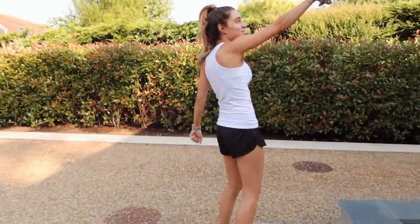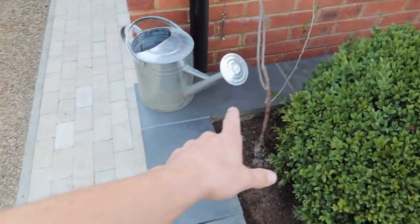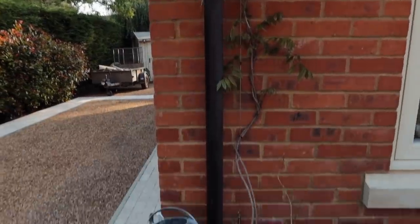Look at that, it's all curling around. I'll have a look later at all this, but I've put in some wisteria. It's going to grow up and around the house. It's growing well, isn't it?